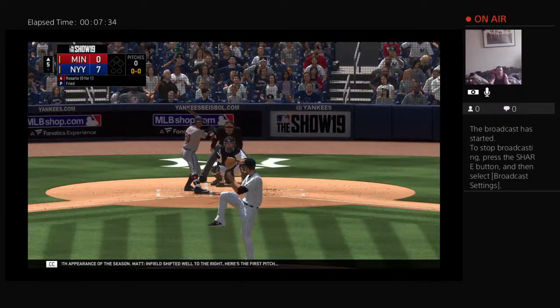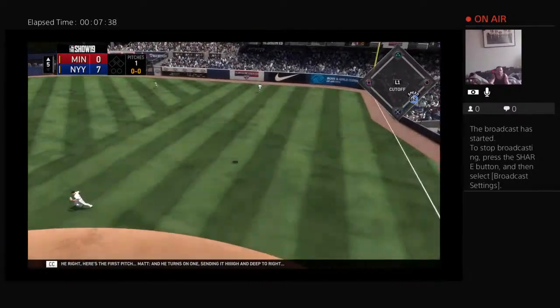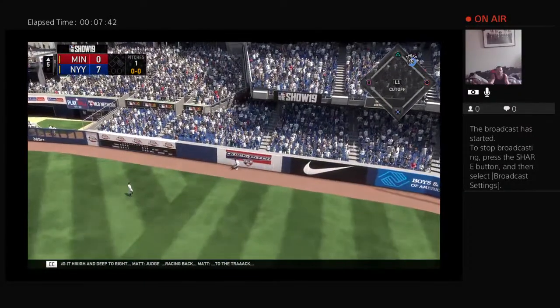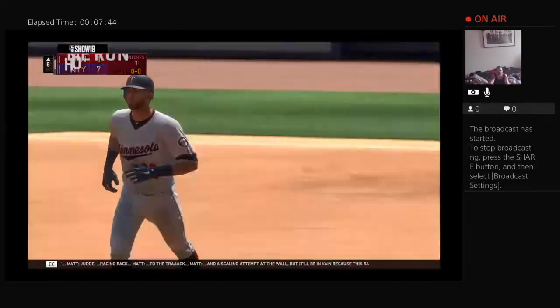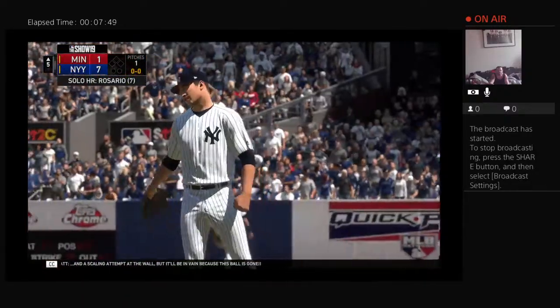Infield shifted well to the right. Here's the first pitch. And he turns on one, sending it high and deep to right. Judge racing back to the track. And a scaling attempt at the wall, but it'll be in vain because this ball is gone.